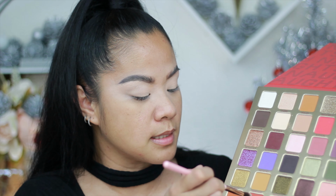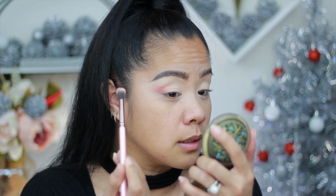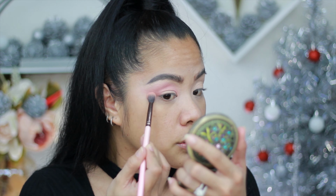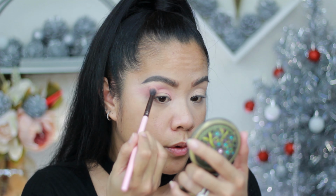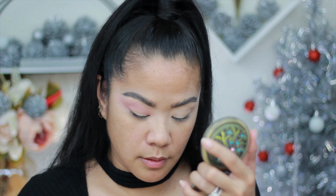We're gonna take this, and this is gonna be our first shade just to get our crease started. It is very pigmented and it picks up a lot. I always like to start on the outer corner of my eyes and then we bring it in. So I'm just pulling this out right here because I know I want to bring it out. We're exaggerating this look today. It definitely blended really nice on the lid.